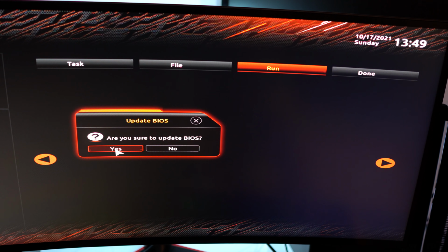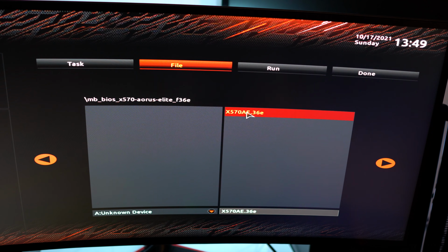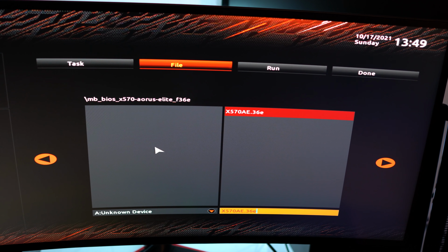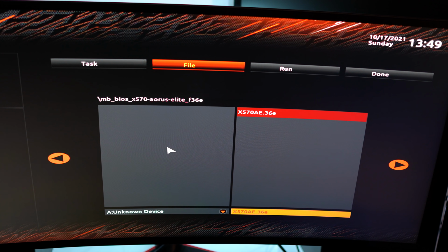So I guess for a lot of people, in the BIOS, when they're selecting the file, the issue was when they click the right arrow to move to the next step, it couldn't read the file. But if they just double-clicked on the file, then it worked. Now, that didn't work for me, so apparently there's more than one problem happening here with updating the BIOS, and I hope this isn't widespread. Maybe I'm just unlucky. I don't know.